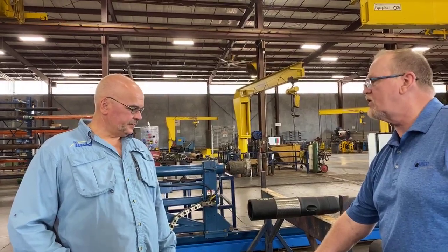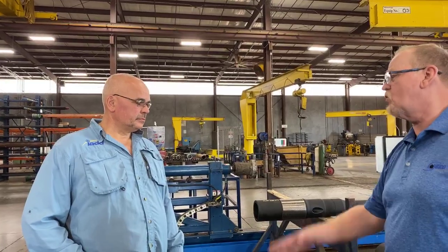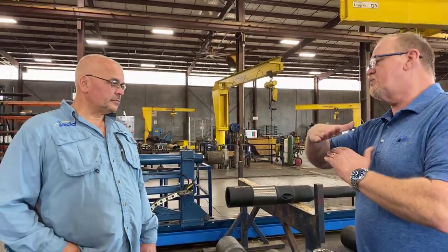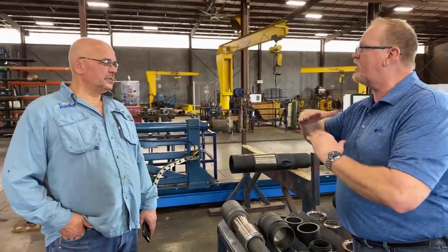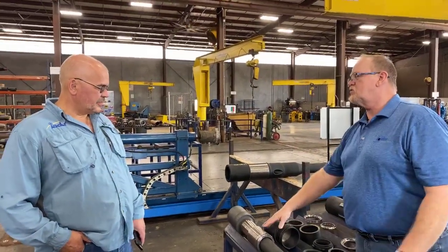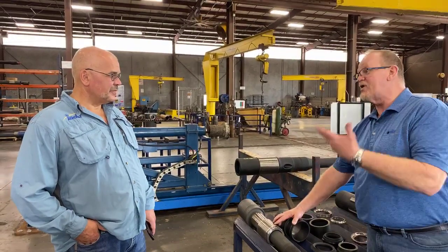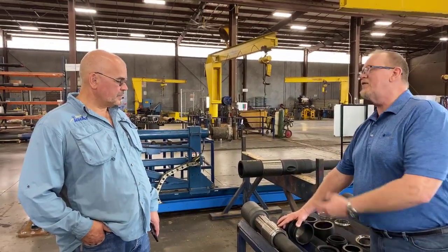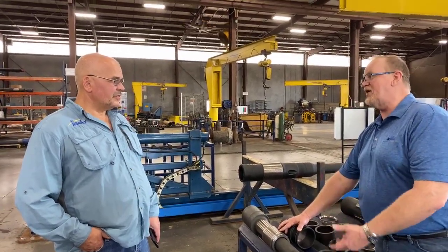You can run them as long as the clearance is good, like I said, you check your clearances. If they're too big, you're putting too much pressure on your tool. You're not getting the build rates that you want. You also get too much fluid going down through here, and depending on the application, you don't want that much fluid. You want the fluid going down through for your bit.